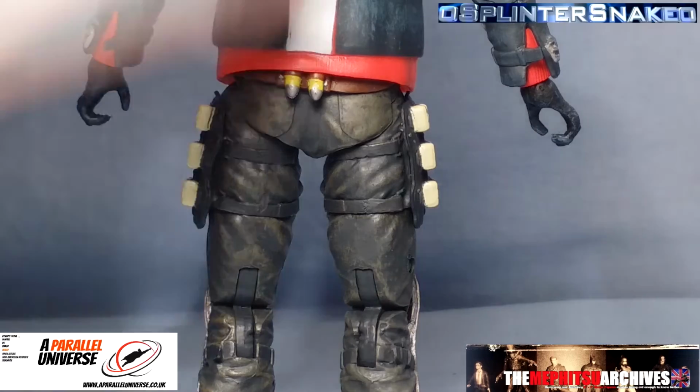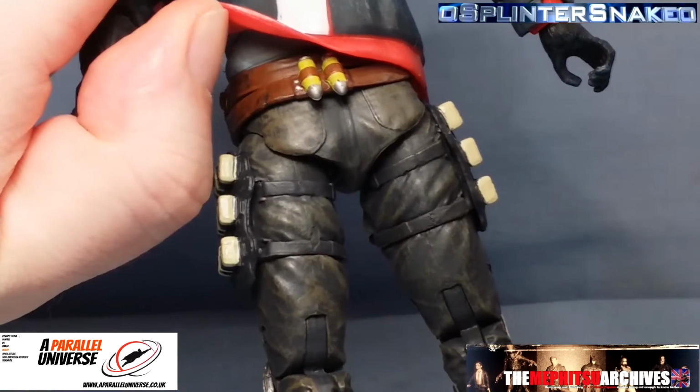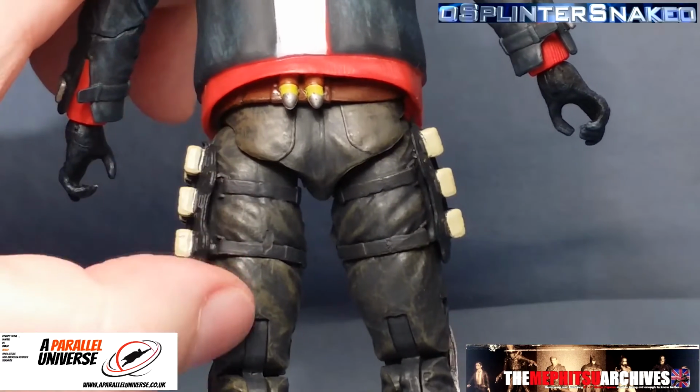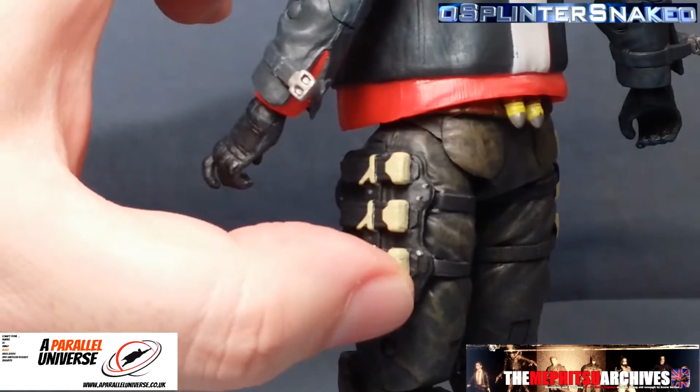Continuing up, you can see underneath his coat there is what appears to be some more grenades, and you really see that brown pop in there from the trousers like I mentioned. Of course you've got some pockets there and the back of the ammo clips.